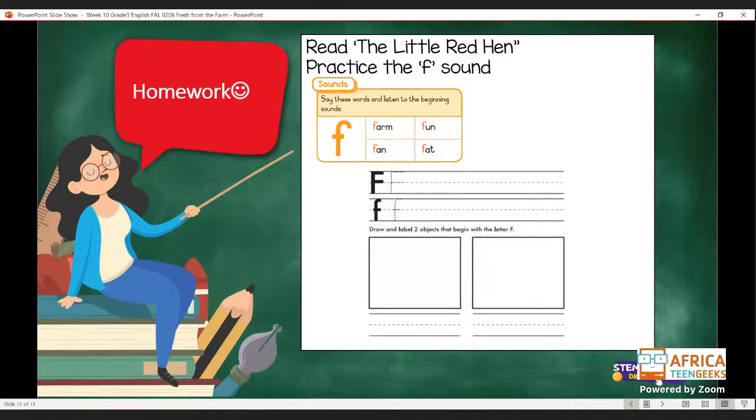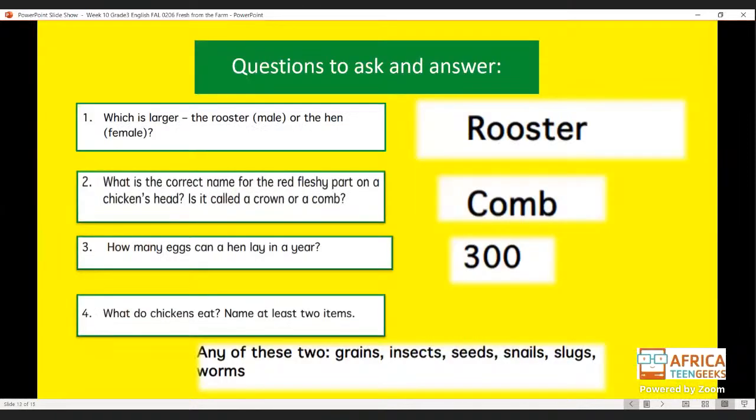You can choose to draw 2 objects that begin with the letter F. For example, if you want to draw a fan, you write the word fan in the bottom, and in the block you draw a picture of a fan. You can email it to me and I can look at your work and make a big fuss.